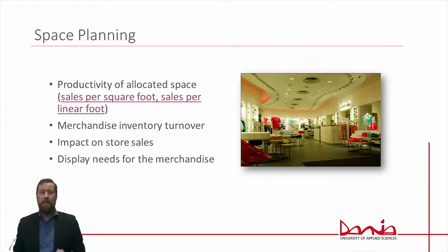Space planning has tremendous impact on the store sales, and so if it sells well, it has a lot of space. If you earn a lot of money on it, it gets more space. But of course, you need to take these display needs into consideration for your merchandise. Some products are just big, so you need to have the space for them, even though you don't earn that much on them.